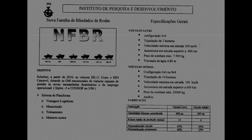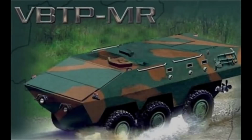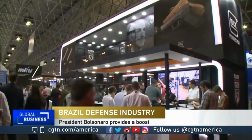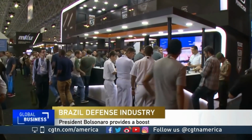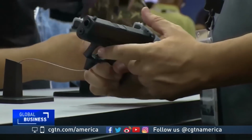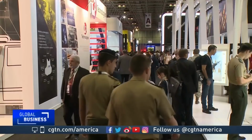A new bidding process was opened in 2007 for the now designated Nova Família de Média Blindados de Rodas, or New Family of Medium Armored Vehicles on Wheels, henceforth NFMBR. IVECO's Fiat Automobiles SA won the contract. Later in 2007, a concept design for the NFMBR was presented to the LAAD Defense and Security, LAAD standing for Latin America Aero and Defense, the most important yearly defense expo of Latin America, comparable to Eurosatory in Europe.